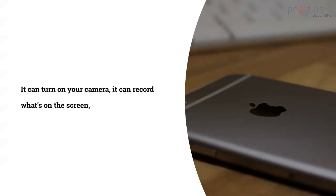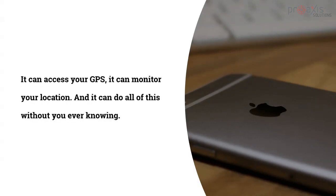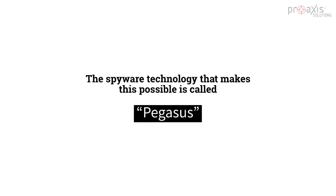It can turn on your camera, it can record what's on the screen, it can access your GPS, it can monitor your location. And it can do all of this without you ever knowing. The spyware technology that makes this possible is called Pegasus.